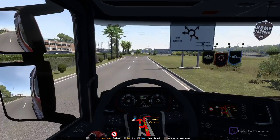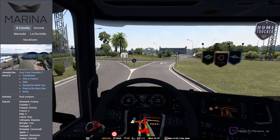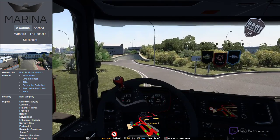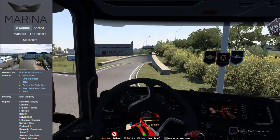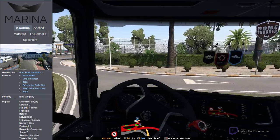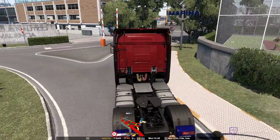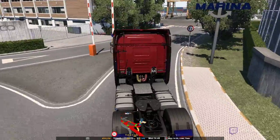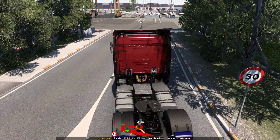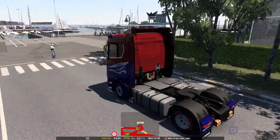Now, I'll just tell you a little bit about this. There's not that much information I can show on the screen, but the Marina is a boat company that's featured in Scandinavia, Vive la France, Italia, Beyond the Baltic, Road to the Black Sea, and Iberia. Okay, for obviously ETS, as we approach here. Now, Marina. There's also Steam achievements if you've got a special DLC for it, special transport as well.